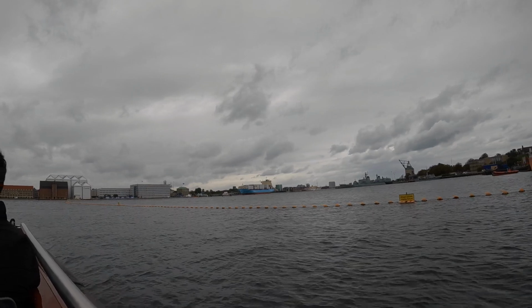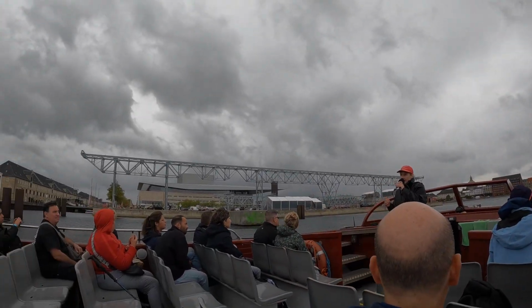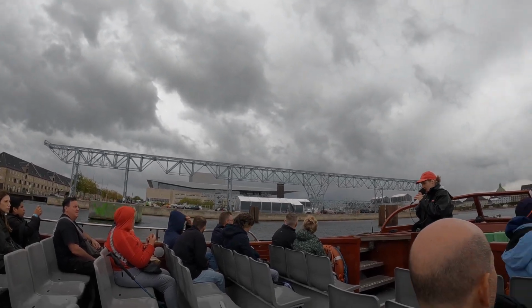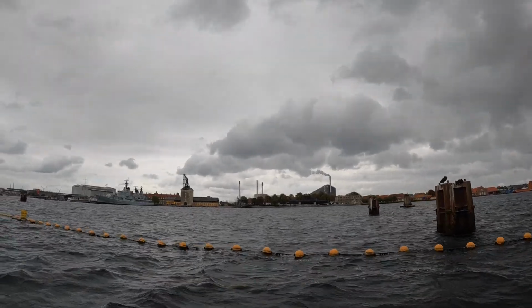This was actually a gift to Copenhagen from A.P. Møllerfonden, at least officially. Unofficially or semi-officially, the owner back then of the Maersk, the shipping container line, Maersk Møller, he wanted to leave behind a legacy.